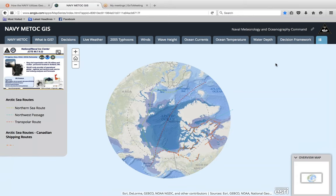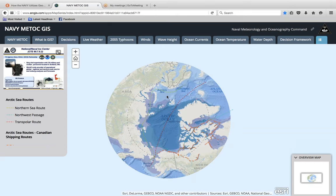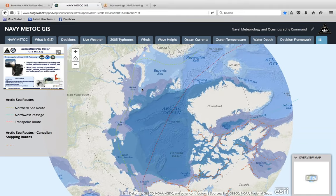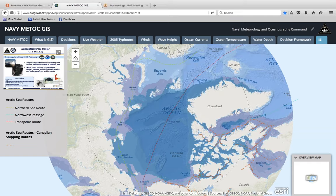So let's look at a potential decision here from a live scenario. The National Ice Center is one of the components that Bill mentioned earlier. Their charter is to keep up with the ice extents and their partnerships with NOAA and things of that nature. What you're looking at here is ice extents from 2011. Let me zoom in a little bit so you can see. The purple areas, if you can see that on your screen, delineate January extents in 2011. And then the blue areas just inside of those extents represent July extent in 2011.